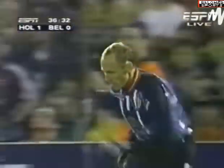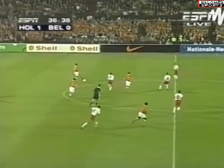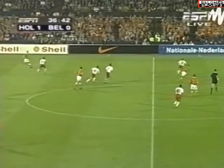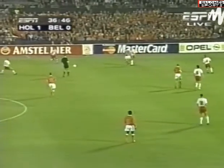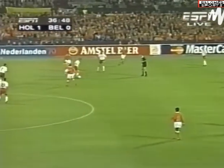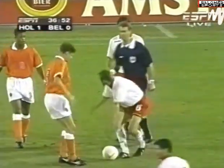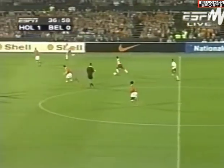Patrick Kluivert. Dennis Bergkamp, in fact, is fourth on the all-time goal scorers for the Dutch national side. 32 goals coming into today's game. And he's one behind Abe Lenstra and Johan Cruyff. And just three behind Faas Wilkes, who's the leading goal scorer in international football for the Netherlands.